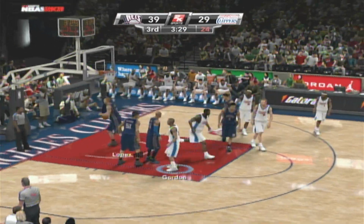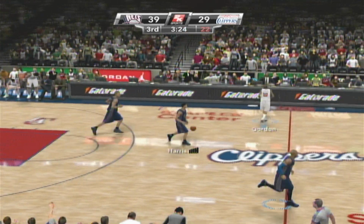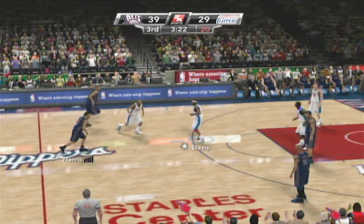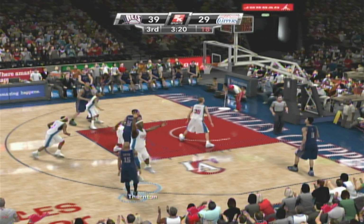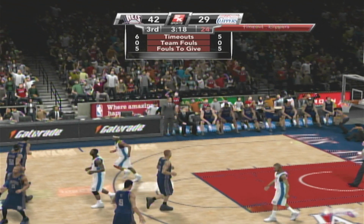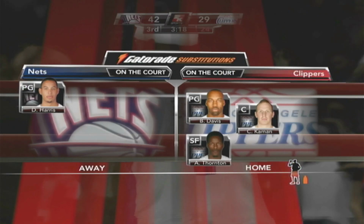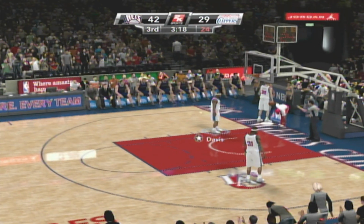Gordon unloads from 9. Gets the bucket. Terrific shot there. He had a taller defender on him, but he created just enough space to get the jumper up inside. Carter. It's in for 3. The Clippers call time. Both teams will make substitutions. Substitution on the court.